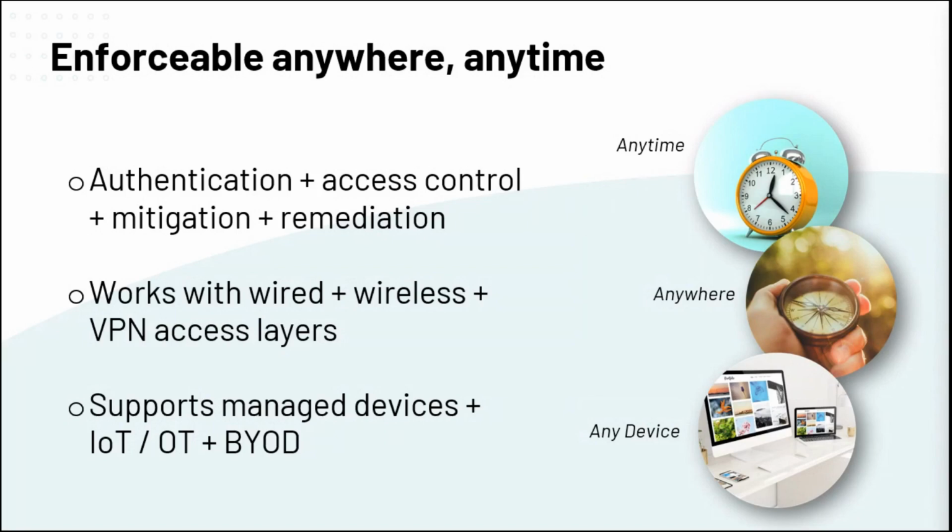This allows you for faster detection of if there was somebody trying to access your network with a rogue device or somebody who's not able to get proper access. These types of NAC services allow you to quickly identify that sort of situation. So because we support any device that you have, we're able to get all of the information that you need for your security posture.